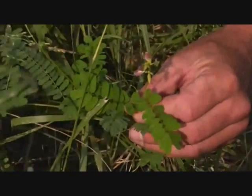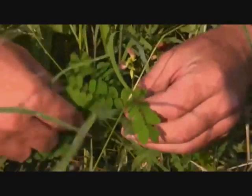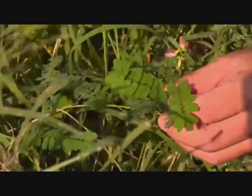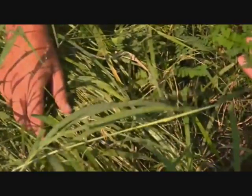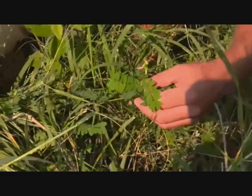As you can see, it is a climbing species of plant. It grows out of a multi-stemmed base, basically, underneath the ground, and will crawl up these grass stalks, and will, in the beginning of summer, produce a seed pod with a red and black seed in it that's probably about as big as a peppercorn.